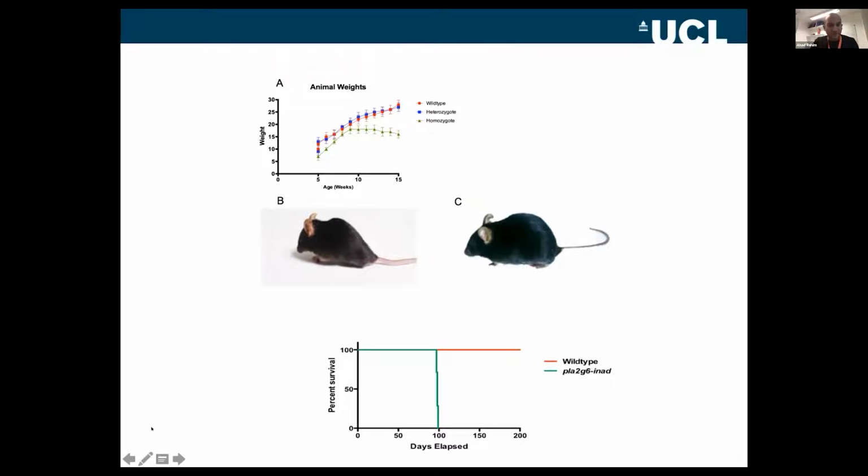At the bottom here, you've got a picture of survival. So the red line is the survival of a normal mouse, and that line goes on and on and on. But the mutant mouse needs to be culled at about 14 weeks of age because it has this really severe neurodegeneration. We can't keep them for any longer than that. It's the point that they die at.